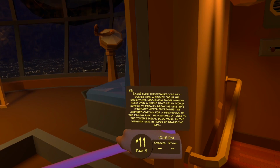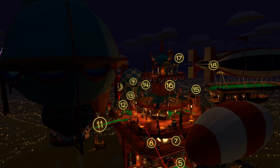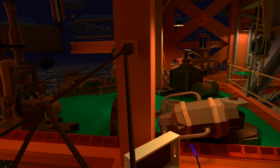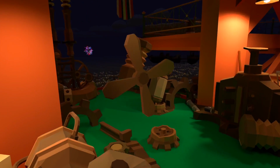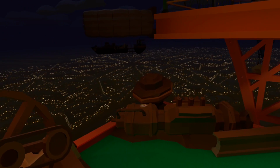So now we know that the western side is the fireworks side. The scrapyard is down over towards hole number 8 or 9. So when we send ourselves down there and head out towards the fireworks, in this corner is the next compass.